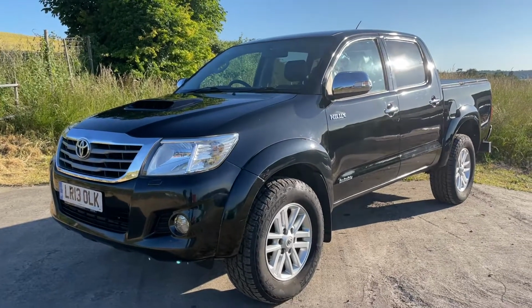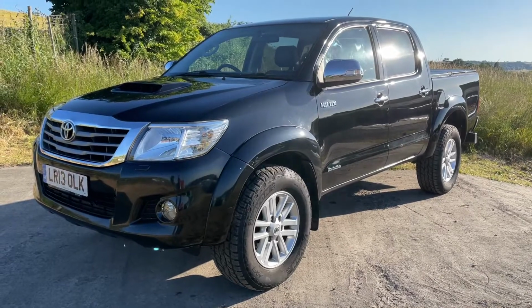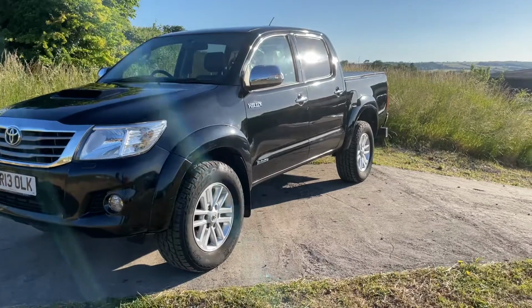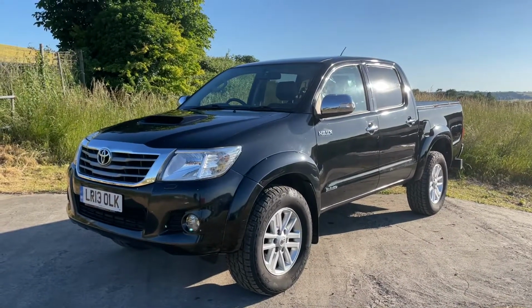Hi there, welcome to the sale of this 2013 Toyota Hilux. This is a 3 litre turbo diesel, Invincible, 4x4, double cabin, so top of the range, 171 brake horsepower. I'll take you around and show you it.